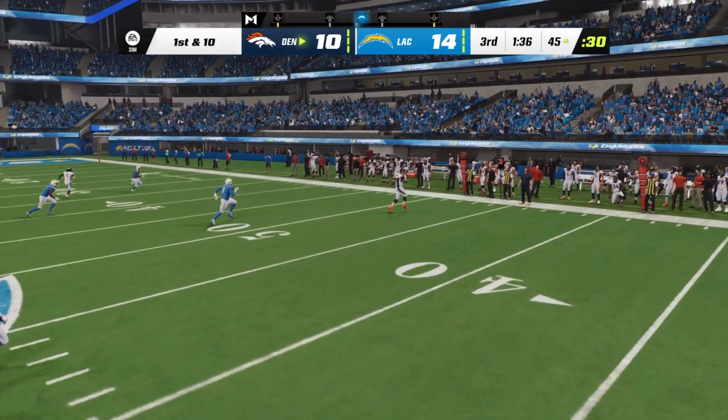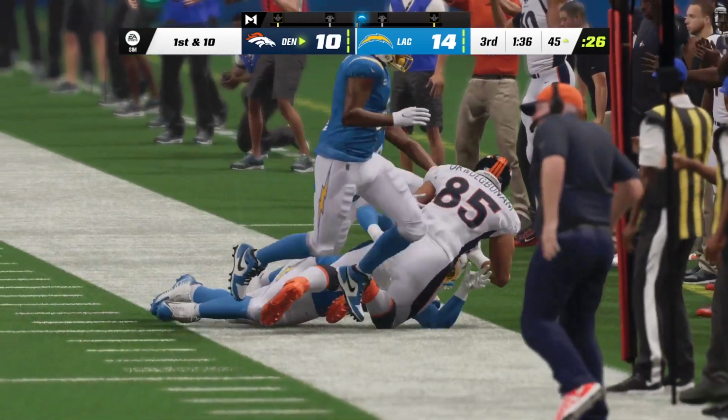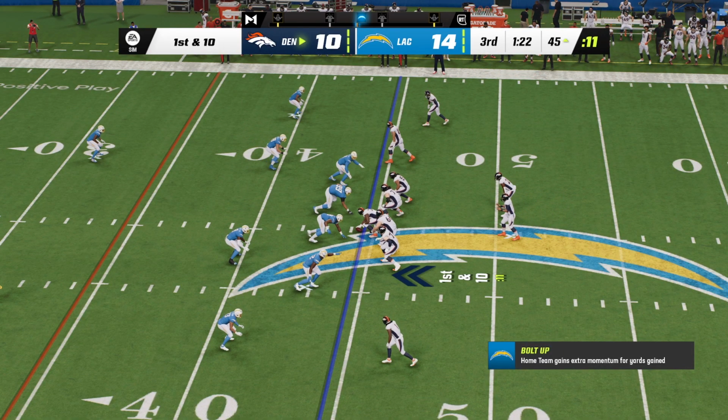Well, you can absolutely feel the thought process there. They just gave up the touchdown. So in the huddle, they're telling each other, you don't want to give it back now on a 3 and out. Nice job of making sure that they wouldn't, and they pick up the first down.